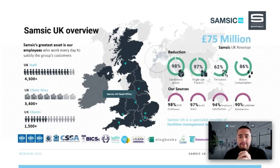We also have our own environmental social governance. It's called Planet 2030, with the aim of planting trees across all the countries that we are present in. However, here are some stats that we've achieved in regards to reduction in waste. We have 98% cardboard waste reduction, 97% with single-use plastics. We're using a lot of EV vehicles, so we're moving away from petrol and diesel, so our emissions are falling all the time as well. And we're trying to reduce the water consumption in all our offices and sites that we currently look after.